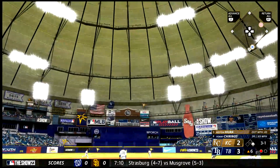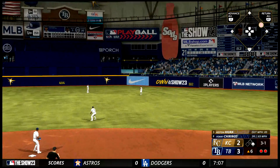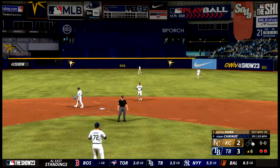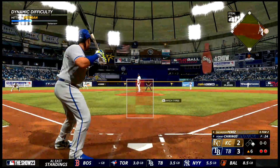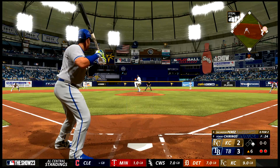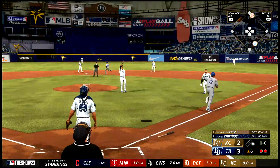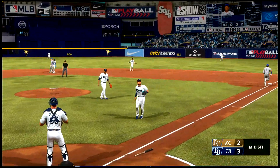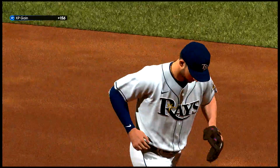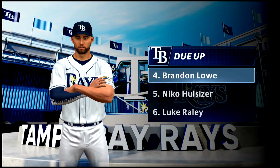High fly ball lifted in the air, right field. He makes the catch, and there's 2 down. And now it's Salvador Perez to the plate. Next pitch is popped up. Ramirez on the move. Makes the grab, and that'll end the inning. 1 hit, 1 left. To the bottom of the 6th we go. 4, 5, 6 coming up. Rays 3 and the Royals 2.